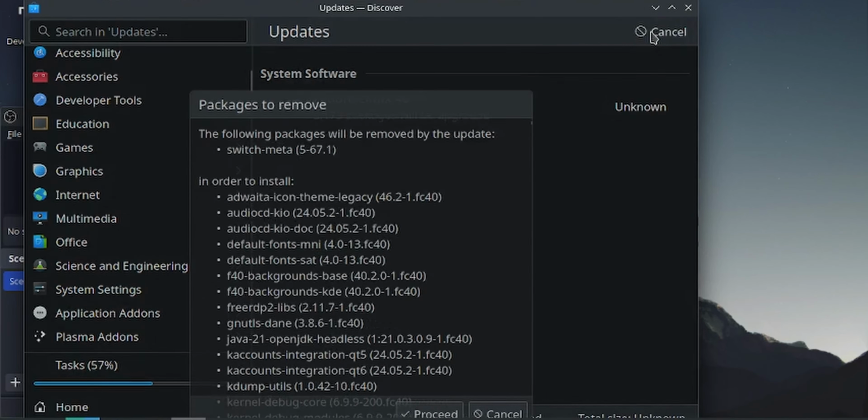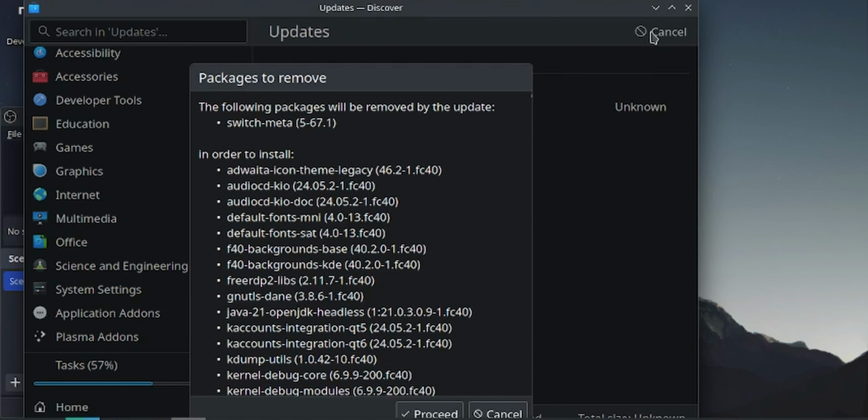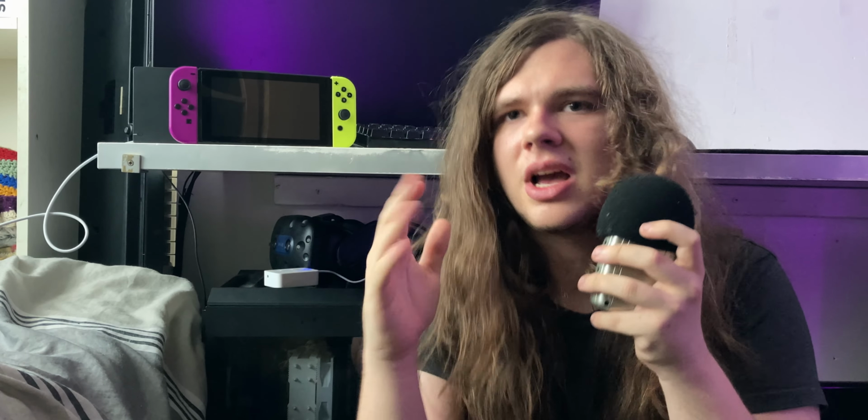Sadly, I didn't end up being able to upgrade all the way to Fedora 40, it was just the most up-to-date version of Fedora 39, because when I tried a major version upgrade, it warned me that some Switch-related packages were going to be uninstalled, and I didn't want to do that, so it seems like we are going to have to wait for Fedora 40 to be officially supported before doing that, but still, it's mostly up-to-date.